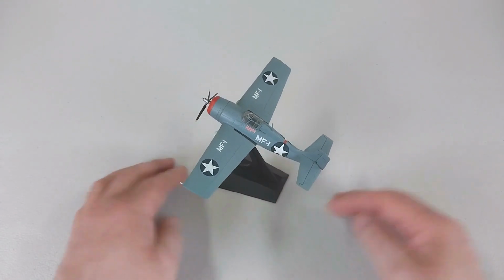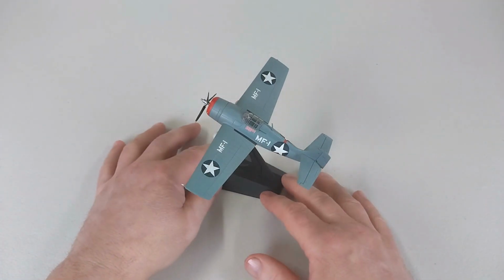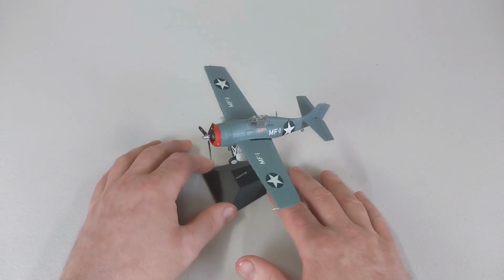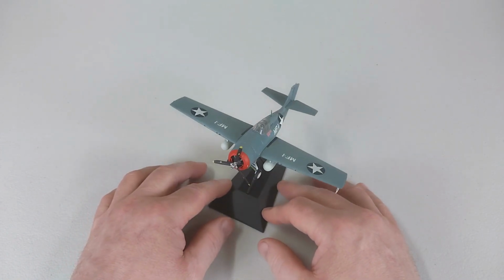I'll take some happy snaps of this Wildcat and chuck them up at the conclusion of the video, so you don't have to see it with my sausage fingers in the way. It is not too bad, but it is still a small World War II fighter. And I'll post those pictures up and you can check it out in more detail.